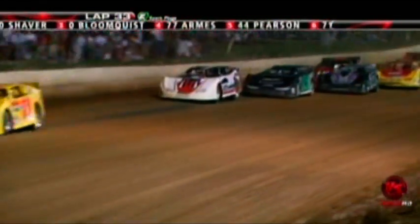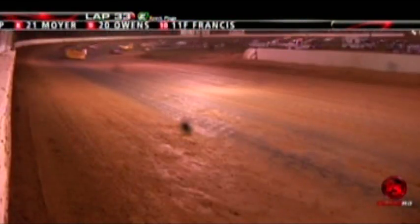Two trying to go three wide back in there. It gets pretty tight for that. Oh, man. It's a good thing these things have those big old shovel noses on them. They just kind of slide right underneath the rear end without making any contact.